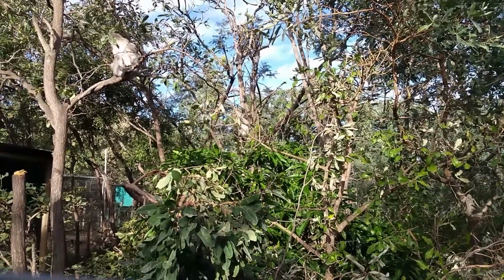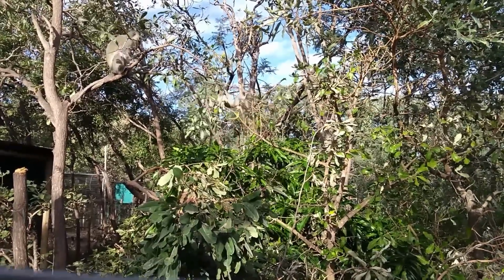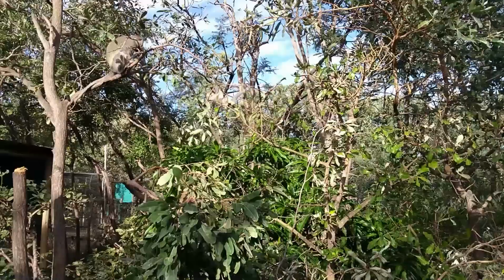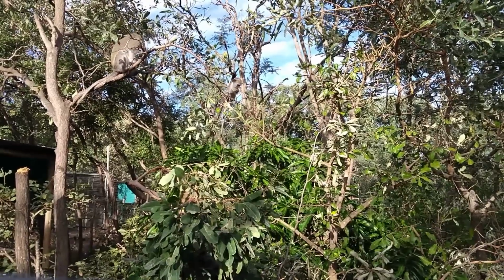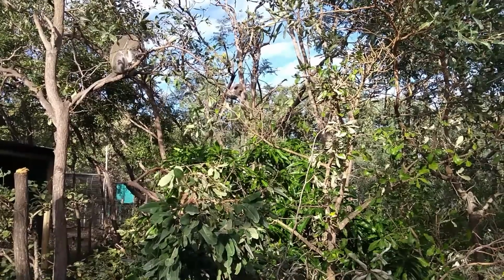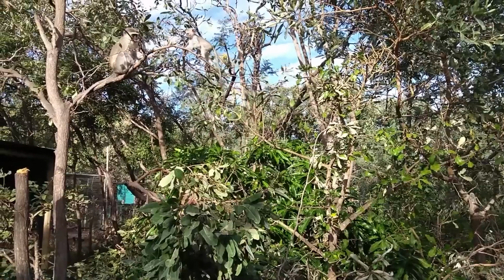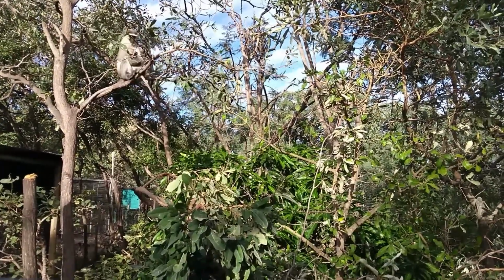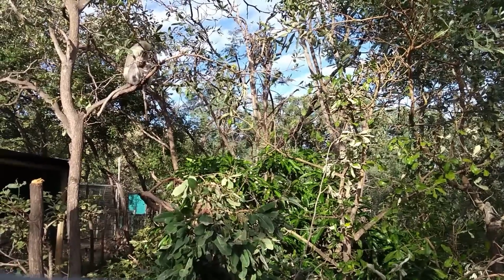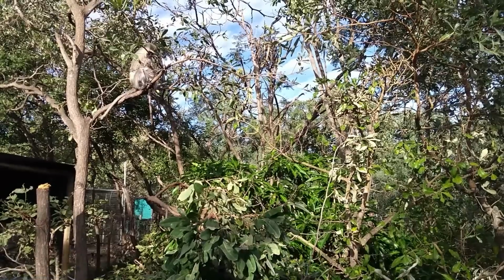Gimli and James Troop, just been introduced a few days ago. Already gaining massive amounts of confidence climbing the trees. It's Juno who's hugging him.